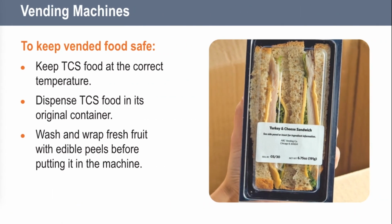Keep TCS foods at the correct temperature. It should be held at 41 degrees Fahrenheit or lower, or 135 degrees Fahrenheit or higher. Your vending machine has to have a control that prevents TCS food from being dispensed if the temperature stays in the danger zone for more than 2 hours. That kind of food has got to be thrown away. The food has to be dispensed in its original container. And one last little note, wash and wrap fresh fruit with edible peels before putting it in the machine. Because somebody's going to eat that thing, and they're not going to wash it first. So, wash it and wrap it, my friends.